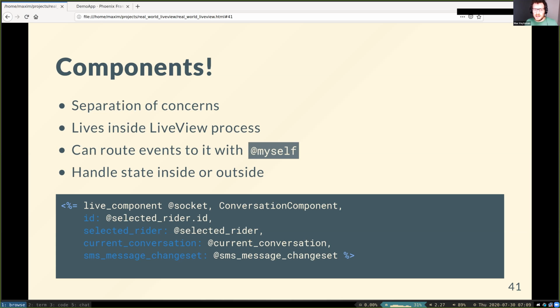As I mentioned, and I think it is important to understanding this, every user's LiveView is its own process, a GenServer. Your component isn't going to spawn a new process because that would just explode. It's going to live inside of the parent process, but there's a way of routing events to different components. And you can handle state inside of your component. Your component can be responsible for fetching its own state, or you can assign some state to the component, and your parent LiveView handles all of the state.